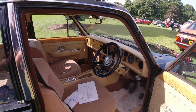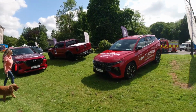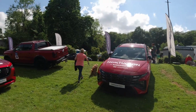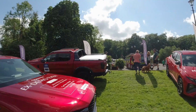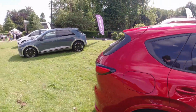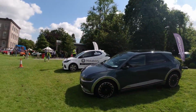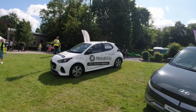The smell is gorgeous. Not only have you got a load of classics here, but you've also got a few much more modern vehicles, i.e. brand new. The new Hyundai Tucson. There goes the fire engine. Ford Ranger. Mazda CX-60. A Hyundai Ioniq 5, and not a Toyota Yaris. No, it's a Mazda 2 hybrid.